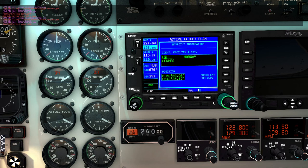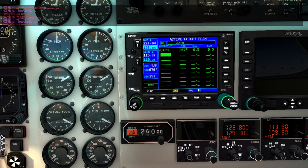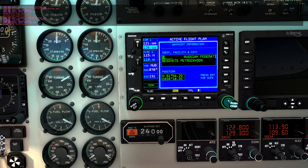So let's program in the route first. That's an interesting clusterfuck today. Okay, so that's our departure, and we're going to be flying Victor Oscar.